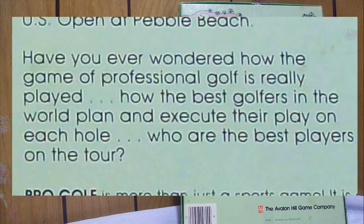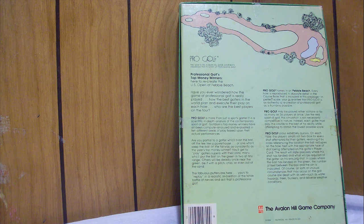Have you ever wondered how the game of professional golf is really played? How the best golfers in the world plan and execute their play on each hole? Who are the best players on the tour? It asks. Okay, well, an awful lot of ellipses, and a bit confused, but the jumble of words makes a good point, and I'm pleased to verify that the game answers those questions, and is not just overblown hyperbole, as players really do get to choose strategies during play. Sometimes. The box goes on to indicate up to 36 players could play the game.